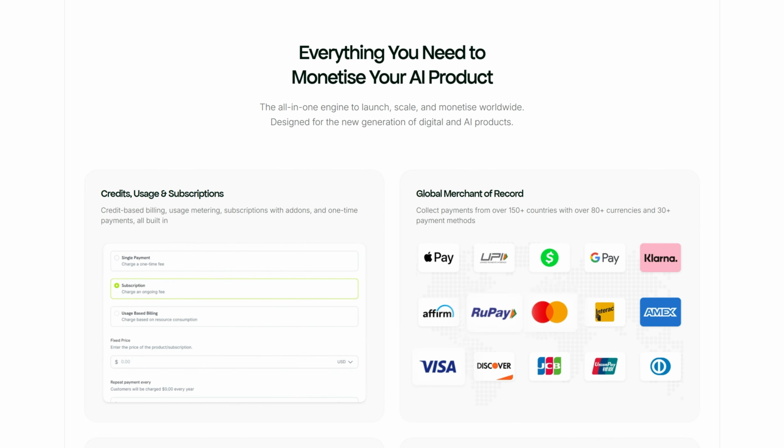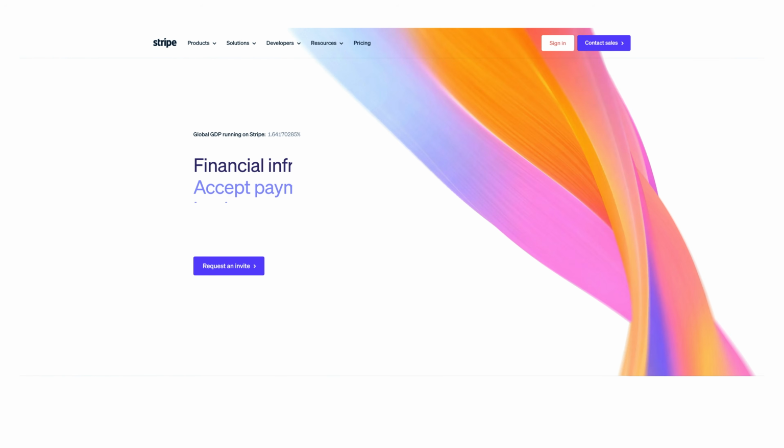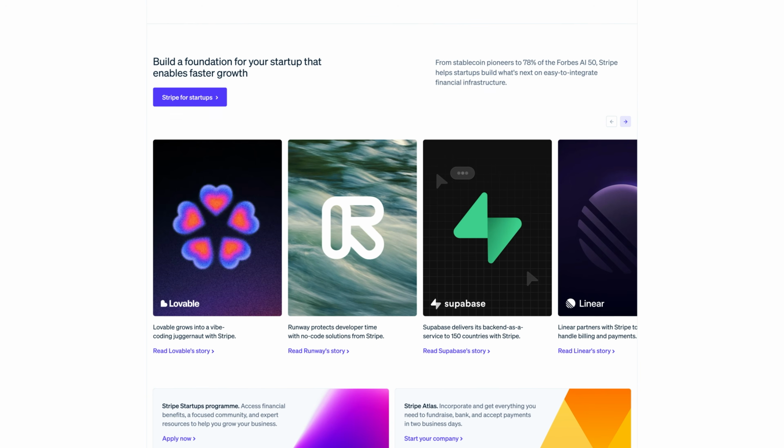All right, final stage, getting paid. Now, this is simpler than most people think, and you have two options. If you're in India, then Dodo Payments is the way to go. They handle UPI, cards, and international payments, and it's built for Indian founders. And what about if you're outside India? Well, then you have Stripe, and this is the default for a reason. Easy setup, works everywhere, and good docs.